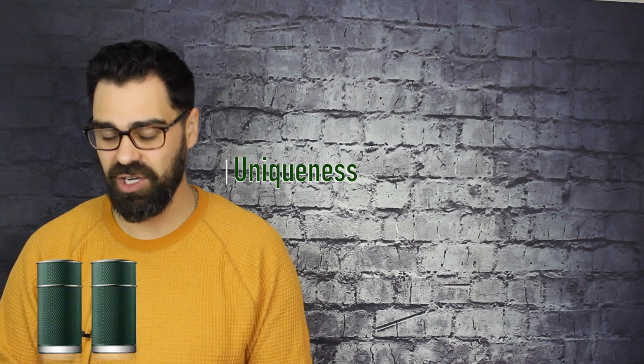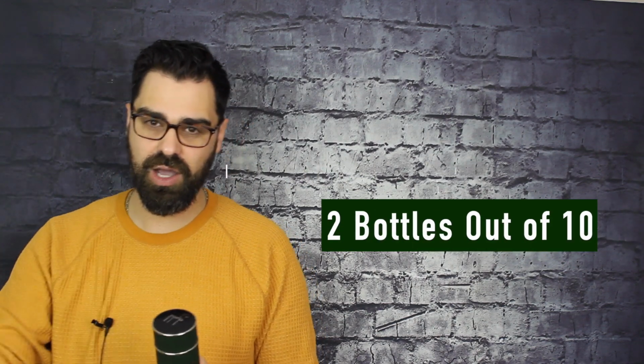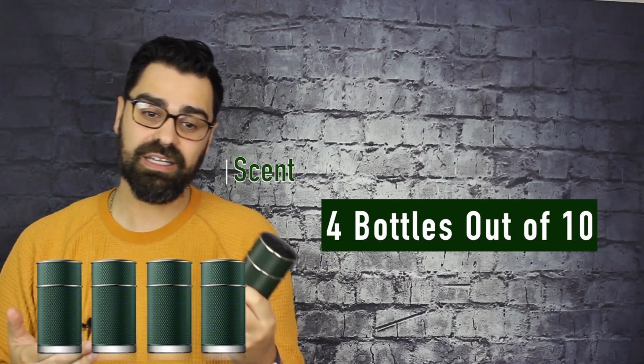So my ratings for uniqueness. Is this unique? No, I've already talked about this. I'm going to give this 2 bottles out of 10. It's not unique at all. Really, Dunhill didn't think outside the box. They just copy, paste, put it in a sweet bottle. Let's go to the scent itself. I feel there's better out there for what you're getting here. I'm going to go 4 bottles out of 10.